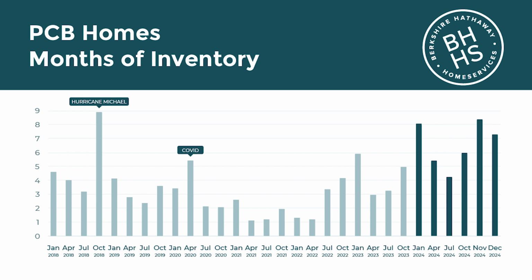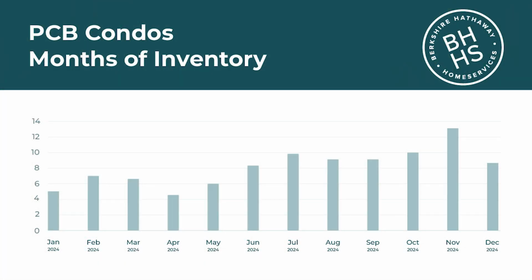So when was the last time we had 7 months of inventory in December? We would need to go all the way back to December 2013, when we had 8.21 months of inventory over 10 years ago. This is impacting resales where buyers are having options to get a brand new home with lower rates and more incentives. Now let's look at months of inventory for the condominium market in Panama City Beach for 2024.